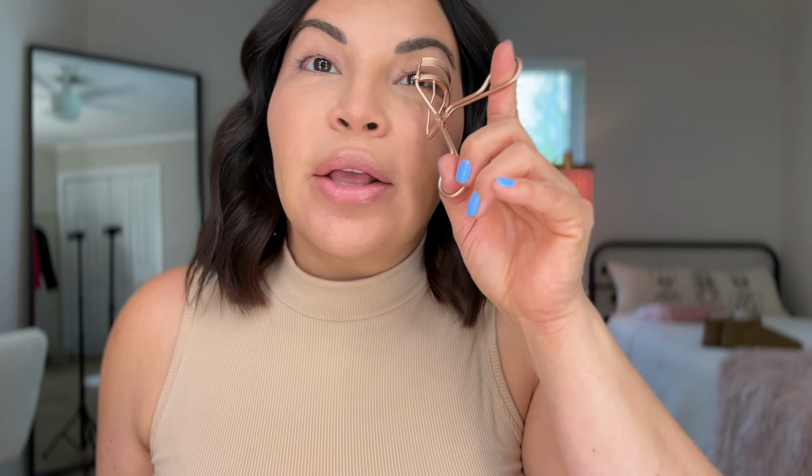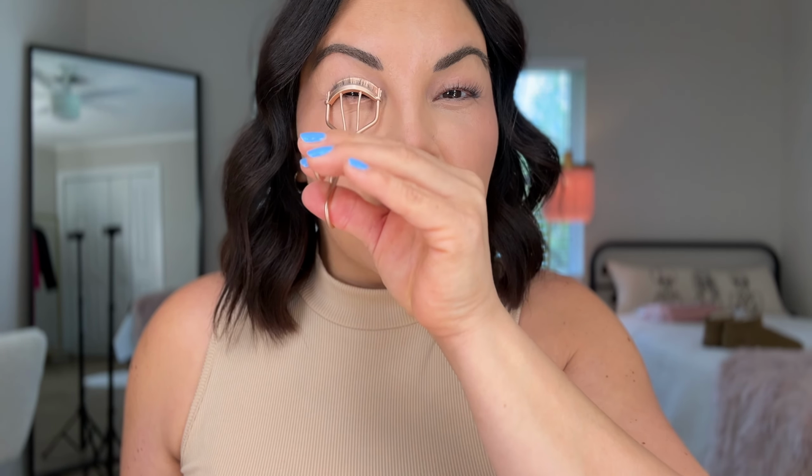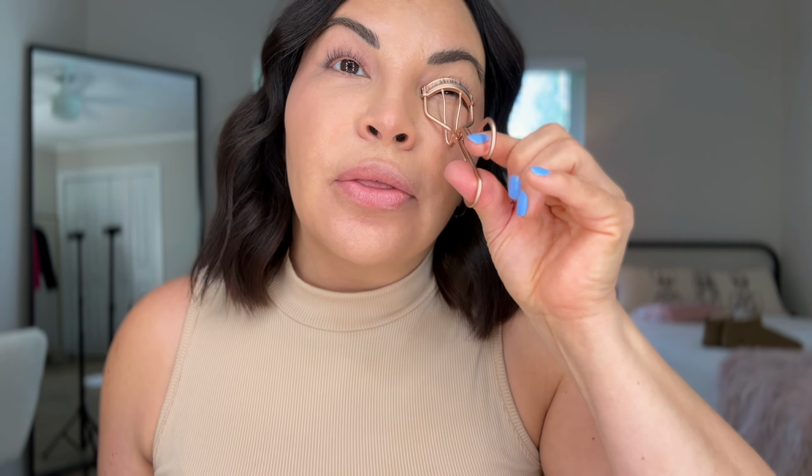So now I love curling my eyelashes. If I do not curl my eyelashes, they're bored straight and they go down, which is why I use a waterproof mascara formula. There's something about waterproof mascara that just keeps my curl all day. And if you're looking for a really good eyelash curler, guys, Tweezerman is where it's at. This one's really good. It's about $20, but I've had this forever.